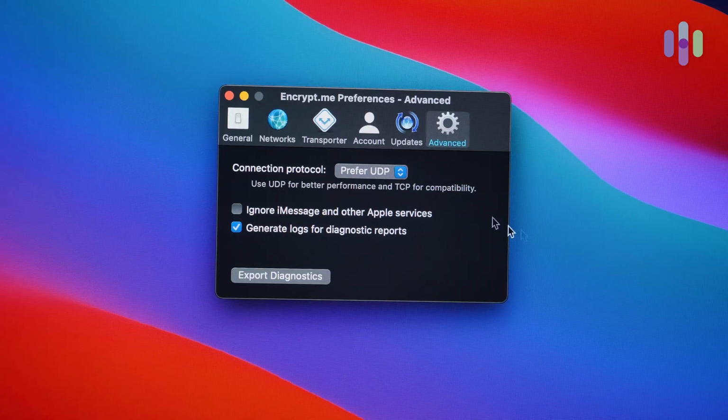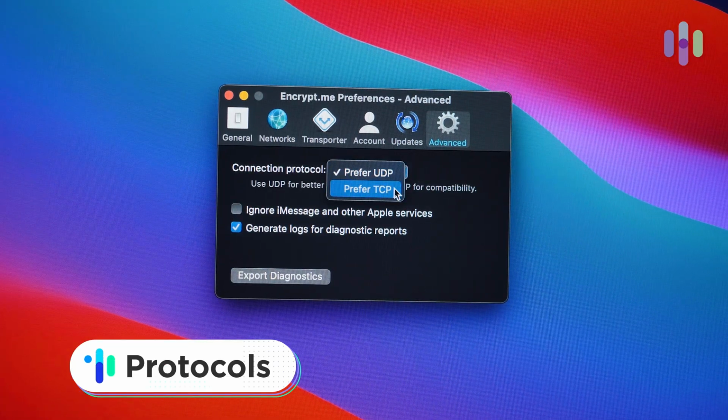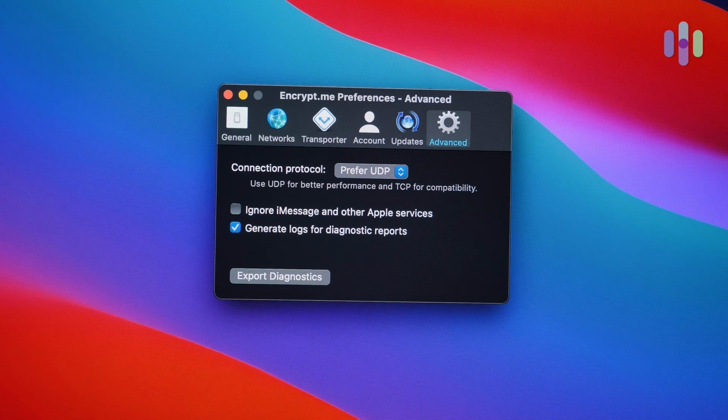Now, when it comes to encryption with Encrypt Me, they do pretty well. They have the state-of-the-art 256-bit AES encryption, so you're good to go in that sense. When it comes to protocols, you're using OpenVPN, which of course gives you access to a number of other configurations. Of course, we would have loved to have seen WireGuard, one of the newer and faster protocols out there on the market today, but that is not yet the case with Encrypt Me.